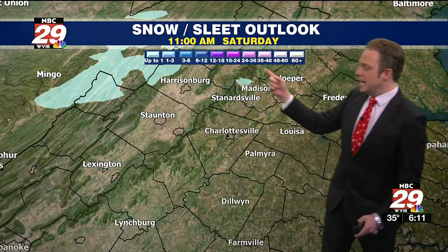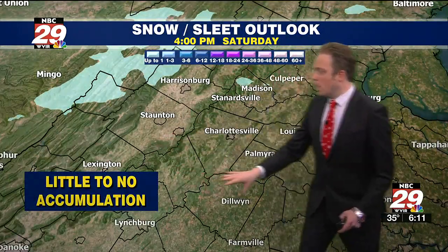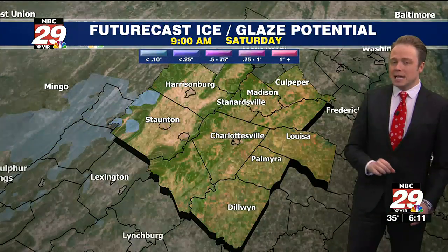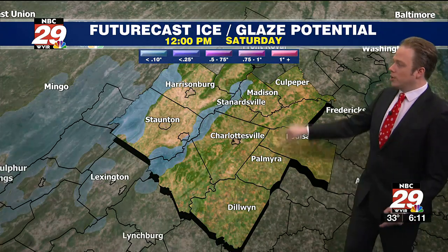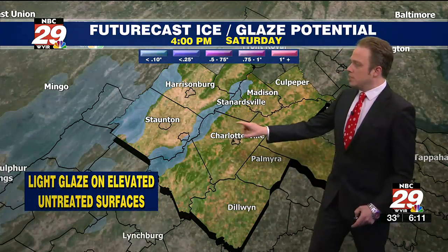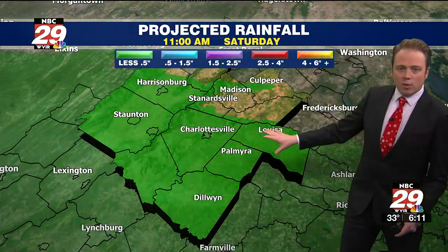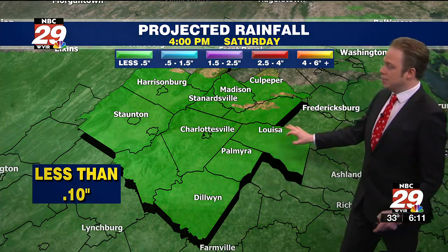Little bit of sleet and snow, mainly for the Blue Ridge Mountains and Shenandoah Valley, but overall, I'm calling it little to no accumulation. If you do get some sleet and snow accumulation, it'll be on grassy areas and it won't last very long. There could be a light glaze of ice on those tree branches and elevated surfaces, especially over the Blue Ridge and over into the Allegheny Highlands. Not much rainfall with the system, mostly under 1/10 of an inch, so that's enough to dampen the ground.